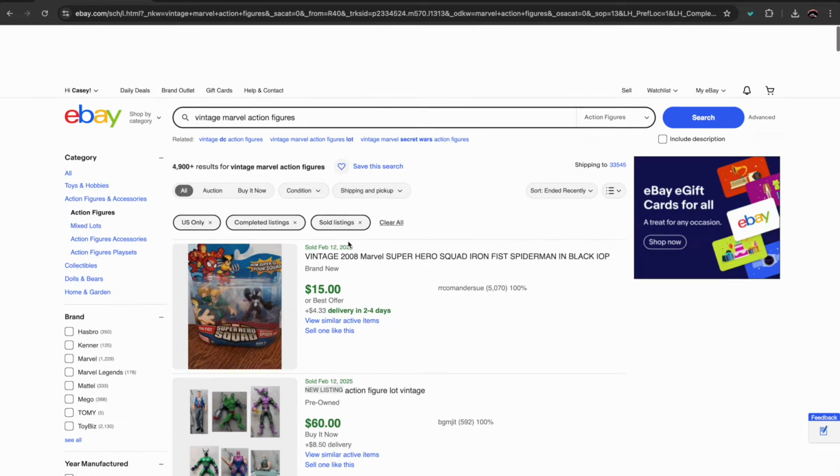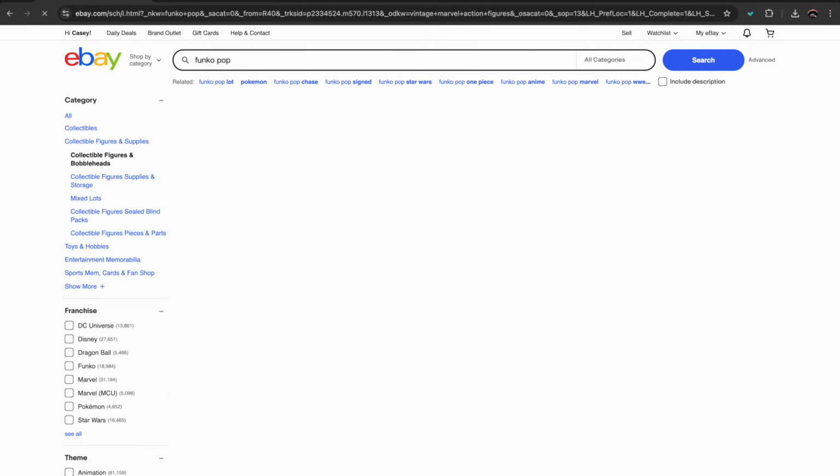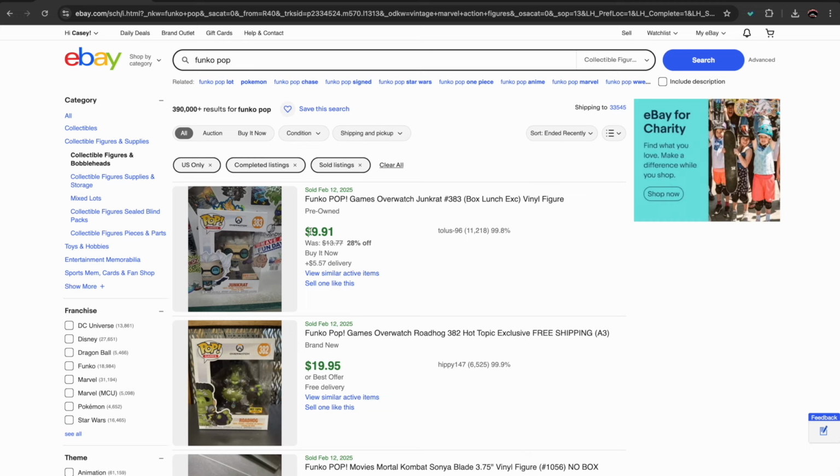All right, we got two more, and I'm going to put Funko Pop as number 24. A lot of people think they're dead. A lot of them are, and they're not worth selling. Like, for example, this one's $14. This is an Overwatch Junkrat. This thing probably costs $7, $8 to ship, and you're going to pay $2 in fees. You're going to be lucky to get $2 or $3 out of this thing.